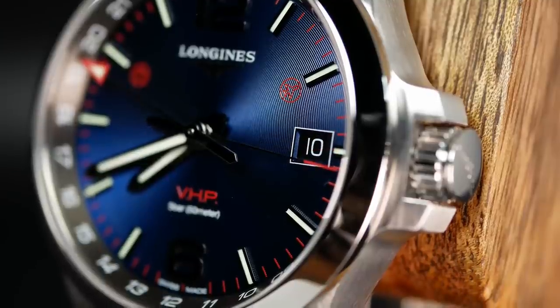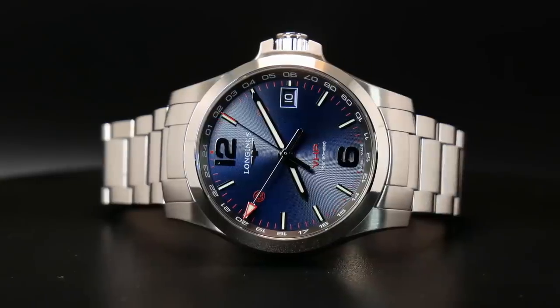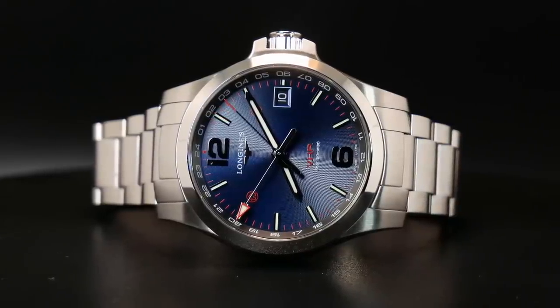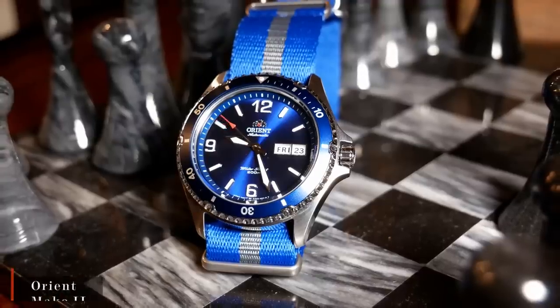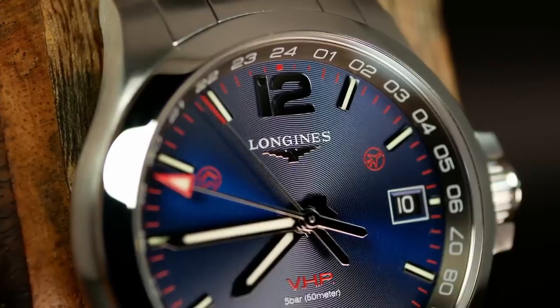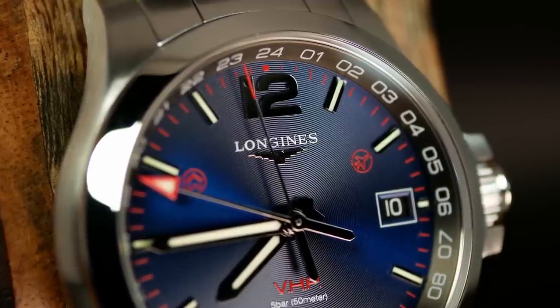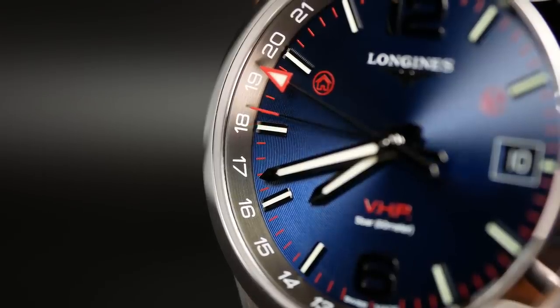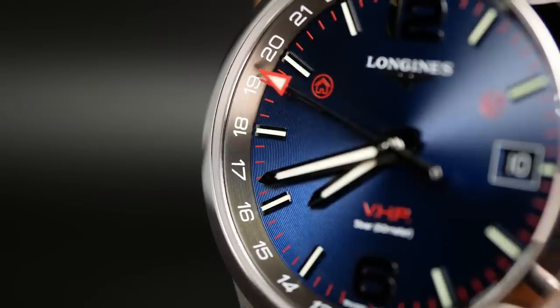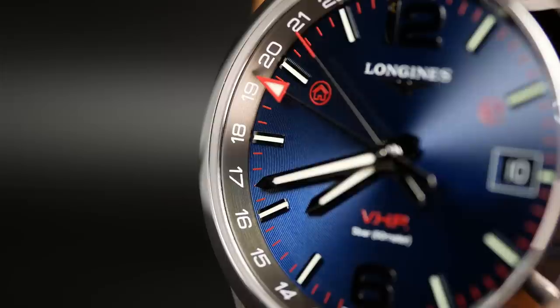Now, some people don't like this mixture of Arabics and wedges, but it is one thing that initially attracted me to the line, as well as one of the things that I loved about the Orient Mako. Now, the indices are applied, with the 12 and 6 having a flatter and much more reflective metallic surface, whereas the rectangular wedges have these taller metallic sides, but then drop down slightly to the lume that sits in between, making them look kind of like little lumed Oreos.